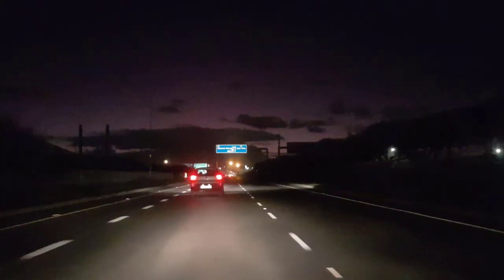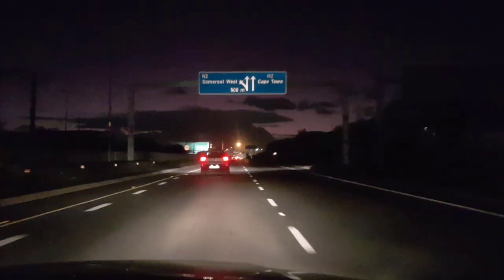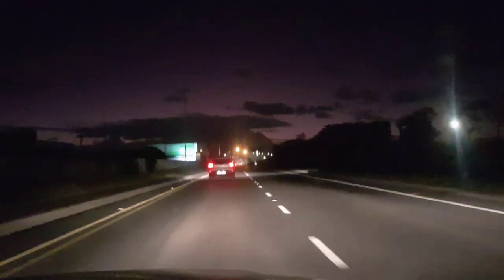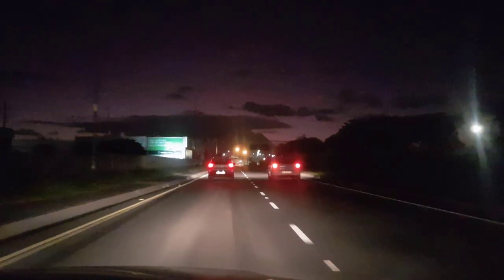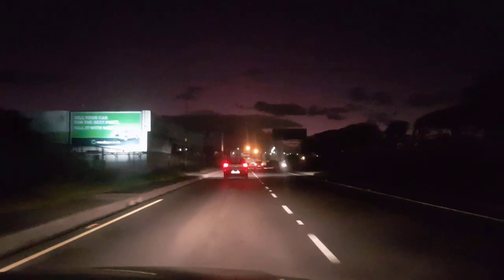Just picked up our car from the airport, on our way back to the N2 to get there before load shedding starts. Although there are no street lights here, load shedding only starts at 8.